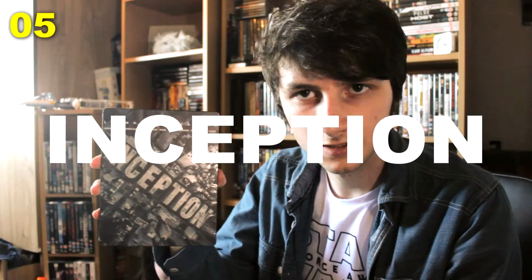Number 5, Inception. My second favourite film, as you would know if you watch my top 10 lists. My personal favourite of the Inception steelbooks. There's a lot of buildings there, with Inception just there. You could probably make that out for yourself, but just in case you couldn't, I described it for you. This was an American import for me. Not a fan of the blue Inception logo there. I wish it was white. It looks like it needs a drop shadow or something, because it just looks out of place, I think, in blue.